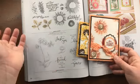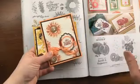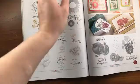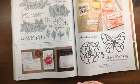And this one has a coordinating leaf punch, which is seriously one of my favorite punches. You can't get it bundled together right now because it was only bundled when it first came out. But I love that it has a coordinating punch. I love stamp sets that have coordinating punches. On this page, it is Beautiful Day.